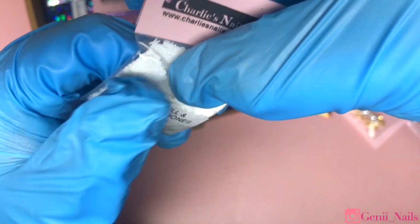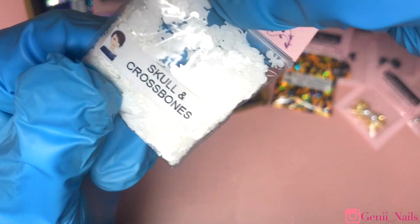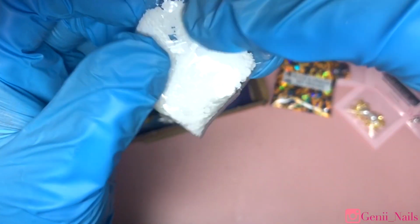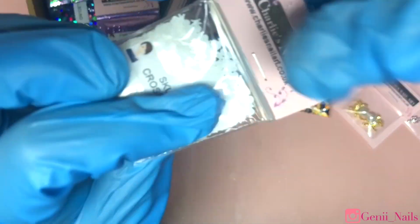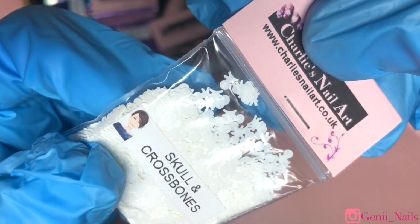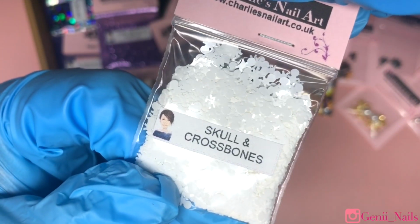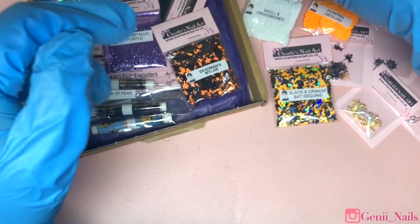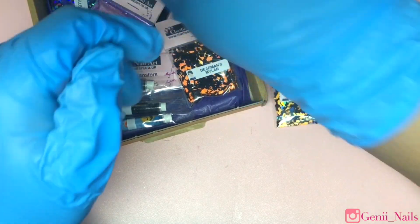So here we have some skulls, and I'm super excited that I got these tiny little Halloween glitter nail sequences that I could easily encapsulate into the nails, because I did purchase some Halloween themed ones, but they were on the bigger side. So far I love absolutely everything in the box, and I thought it was really fun.